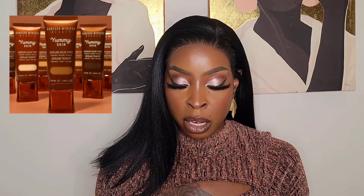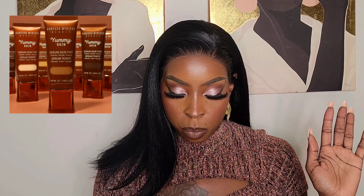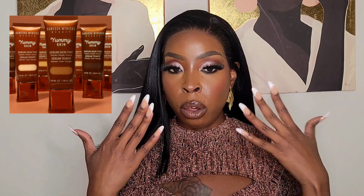So this is something that I cannot wait to try. Again, I've been looking at this for quite some time. It's $36. I believe it comes in 18 shades. Don't quote me on that. It does have some skincare benefits in it. It has technology that will blend in with the skin and just make the skin look super beautiful. I hope I can wear it without foundation.